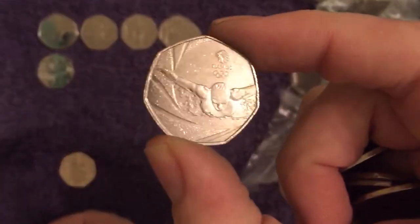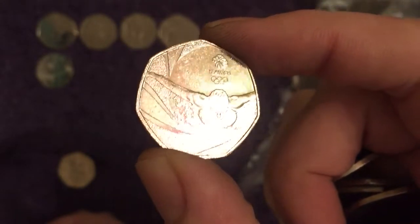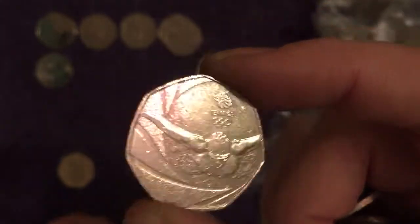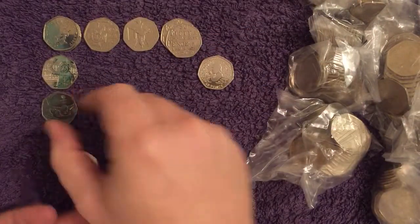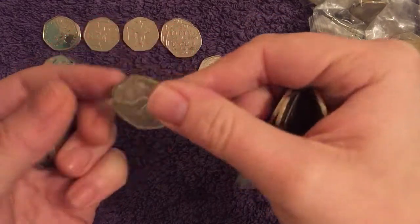And there's Team GB for 2016. I'll just start saying that now because, of course, we should hopefully be finding a 2021 in our change soon. Fingers crossed, we can hope that it's going to be circulated. We'll pop that down there. Again, one that's becoming slightly more difficult to find, I think.